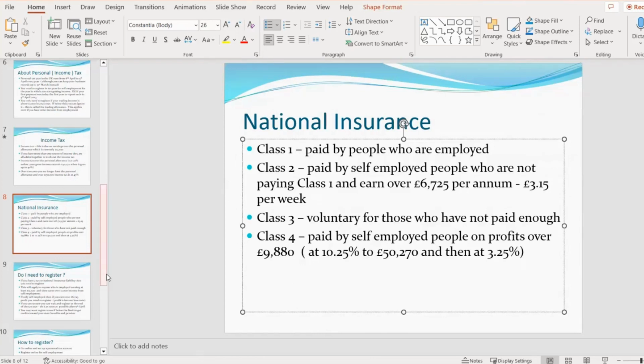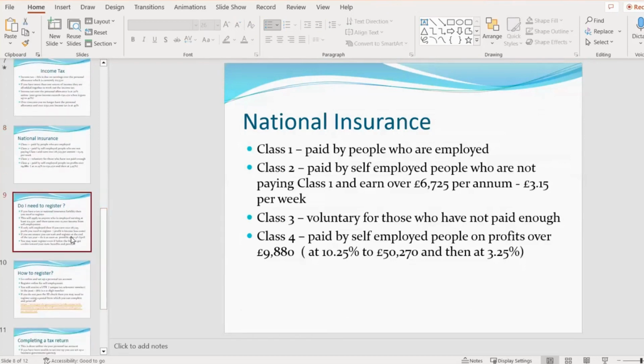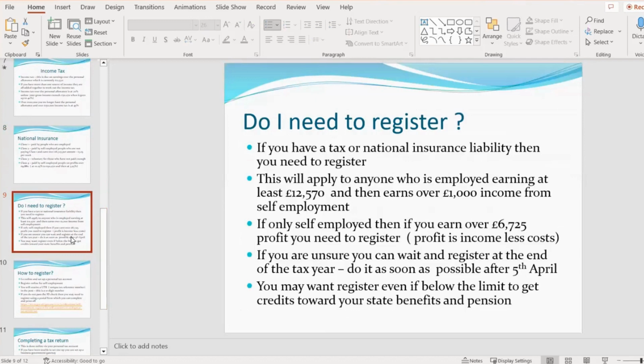Okay, so we're going to move on now to, do I need to register? So when do I need to register? If you have a tax or national insurance liability, then you need to register, and you need to register in that tax year. So this will apply to anyone who's employed, earning at least £12,570 and then earning over £1,000 from self-employment. If you're only self-employed, you technically only need to register once you hit that lower, class 2 threshold, so over £6,725. And if you're unsure, you can wait and register at the end of the tax year.